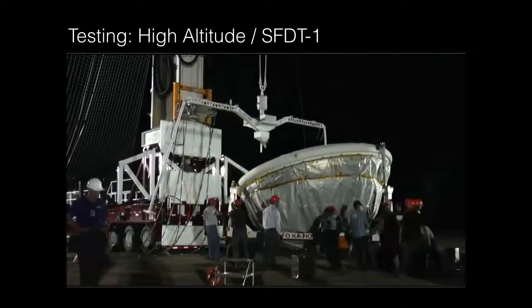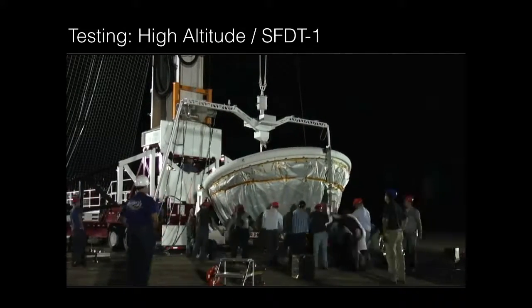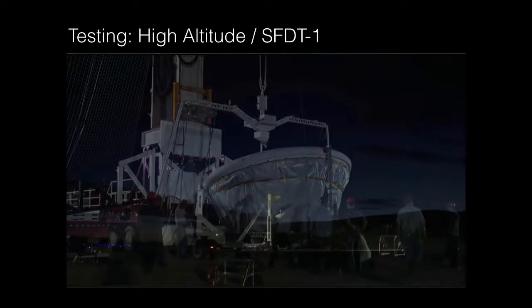And then, late in the night, the morning before we launch, we hook it up to a gondola. This gondola is at the bottom of a large helium-filled scientific balloon.